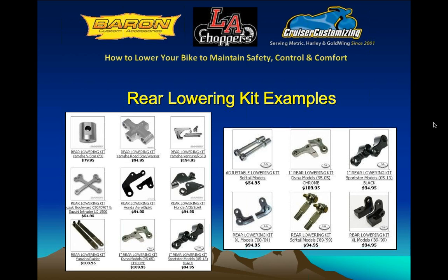Yeah, if you look at the photo on the left, the top left corner, it goes on the end of the shock, and like I said, it pushes the swing arm up by extending the size of the shock. The one next to that, shaped like a cross, is the lowering link that goes into a Roadstar. So you could actually use that in conjunction with the dog bone kit that we make for that and really slam a Yamaha Roadstar. Nice.